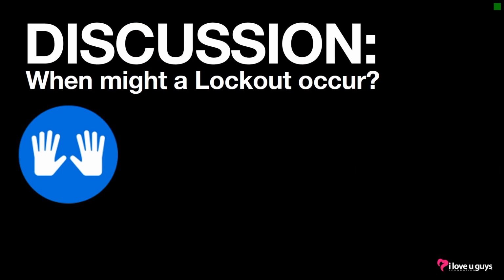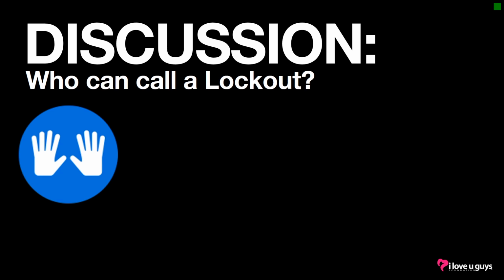When might a lockout occur? Some examples would be a bank robbery, a high-speed chase, suspicious person, riots, demonstrations, a custody issue, maybe even a fire in the neighborhood. Who can call a lockout?